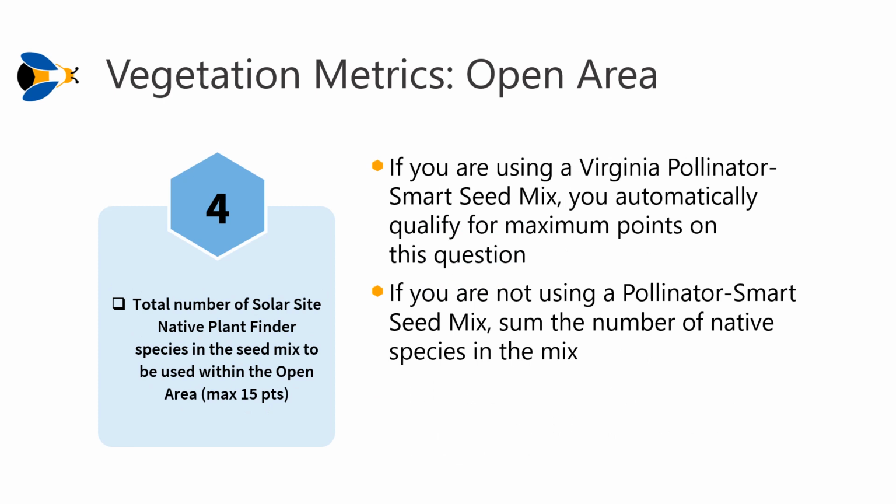Question 4 reads, total number of solar site native plant finder species in the seed mix to be used within the open area. If you're using a Virginia Pollinator-Smart seed mix, you automatically qualify for maximum points on this question. If you're not using a Pollinator-Smart seed mix, then you have the chance to sum the number of native species in the mix to get your answer.